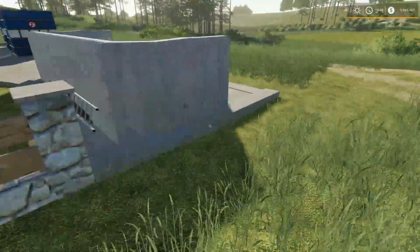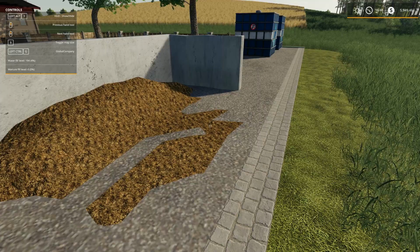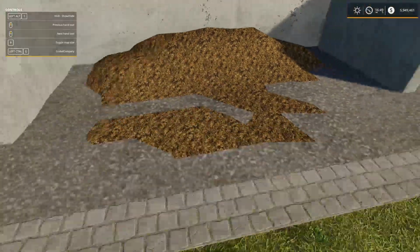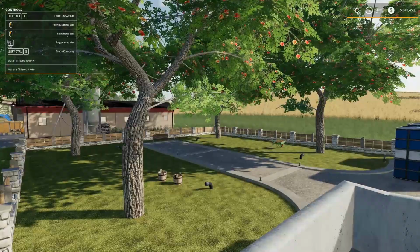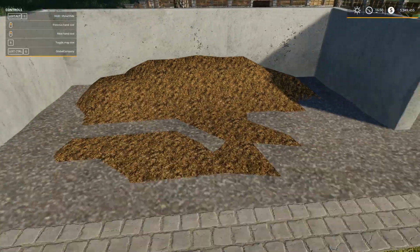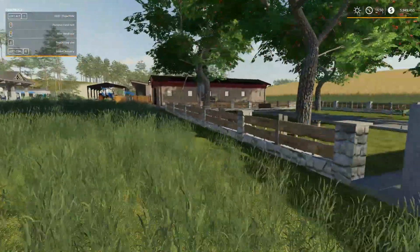And while we're over here, one last thing. This looks like it's doing fine. Oh, I need some... No, that's not doing fine at all. Oh, that's the manure I put in with the bucket. It looks like it's in there, but it's not. So I tried filling this placeable down, which I believe is the one on the mod hub. So any of you console players, I tried putting this in there with a bucket, and that's why it looks like it's in there.